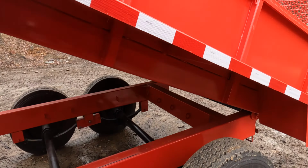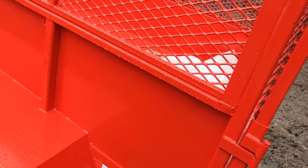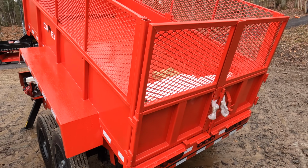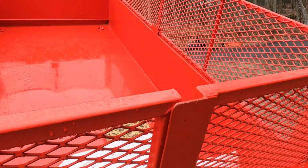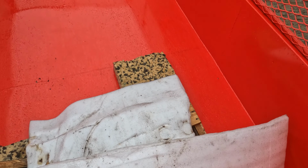So with this one being 6 feet wide, it does have the fenders on it, but it does sit a little bit lower than your standard deck over dump, which we'll get to next. 4 heavy duty tie downs, front corners left and right, and then in the rear corners left and right as well.